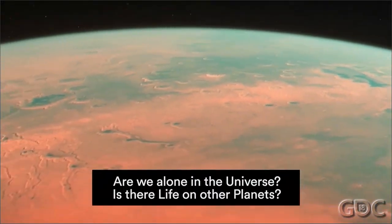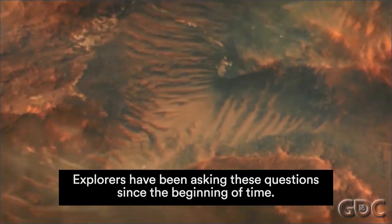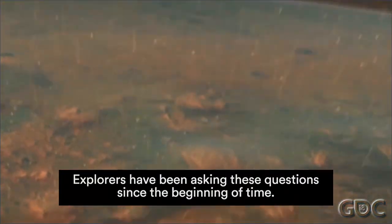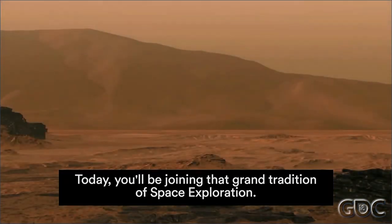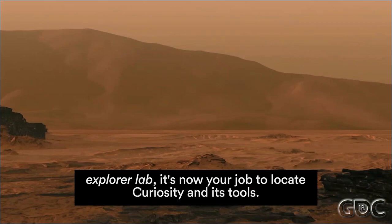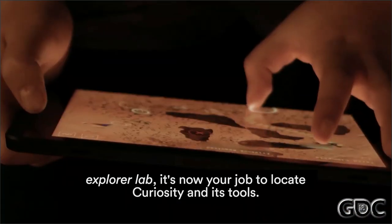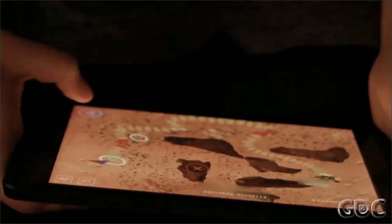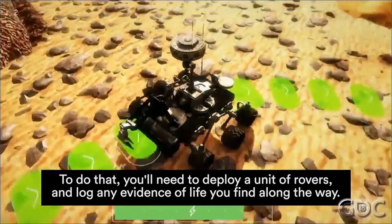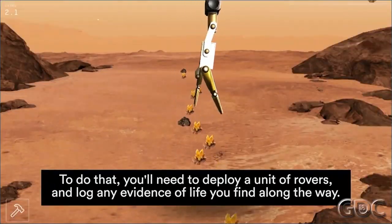Are we alone in the universe? Is there life on other planets? Explorers have been asking these questions since the beginning of time. Today, you'll be joining that grand tradition of space exploration. Explorer Lab, it's now your job to locate Curiosity and its tools. To do that, you will need to deploy a unit of rovers and log any evidence of life you find along the way.